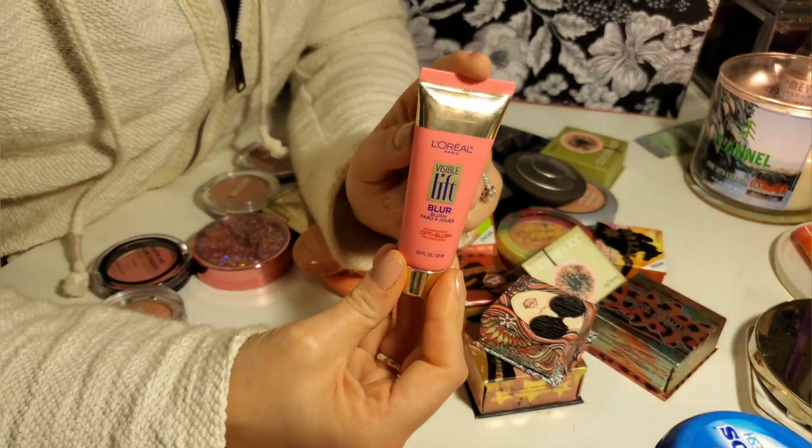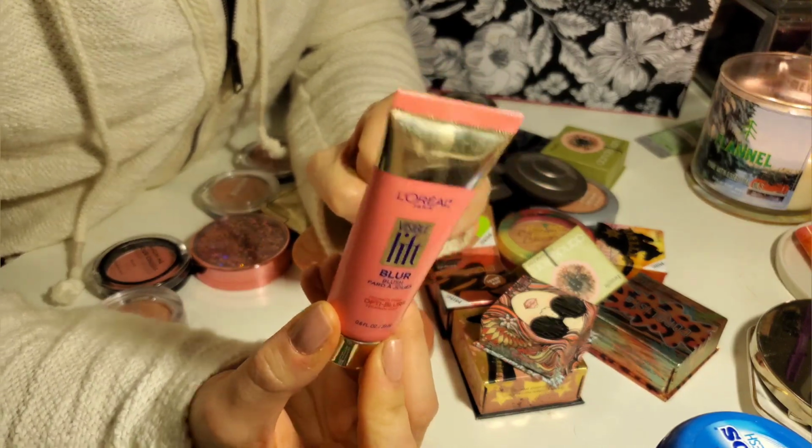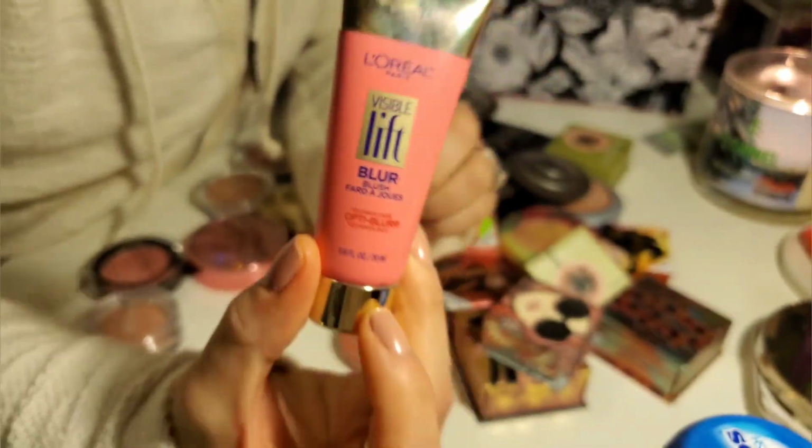This one, though, I will not be getting rid of. This is the L'Oreal Invisible Lift Blur Blush, and this is in the shade 502 Soft Pink. I will not be getting rid of this because I wore this on my wedding day. It's very sentimental to me.